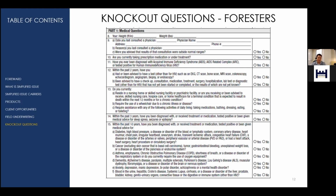And then finally, once all that's done, if the client is approved, certificate is mailed out. You're going to get a PDF emailed to yourself as well as to the client. And if there's any delivery requirements, it'll be attached. And a paper version of the policy is going to be printed and mailed to the client as well. So very simple, very straightforward process for both Mutual of Omaha and Foresters, where you can have policies issued and enforced in 1 to 3 days.